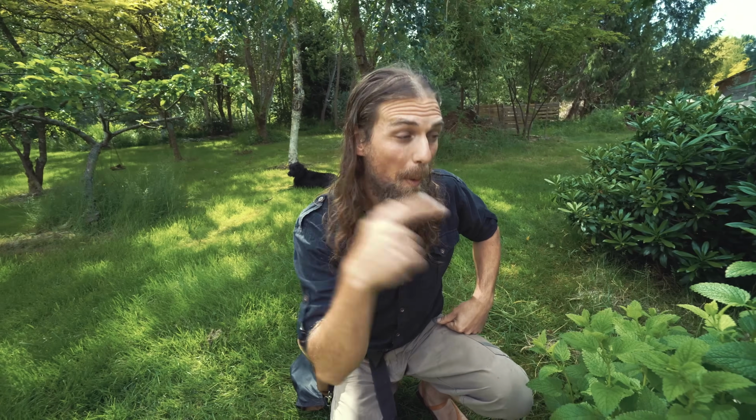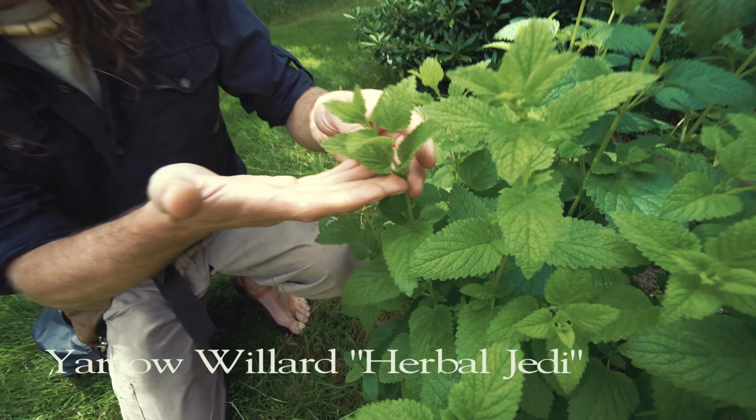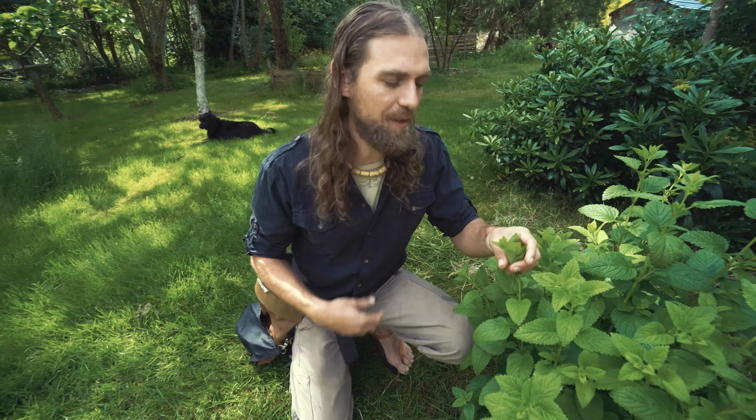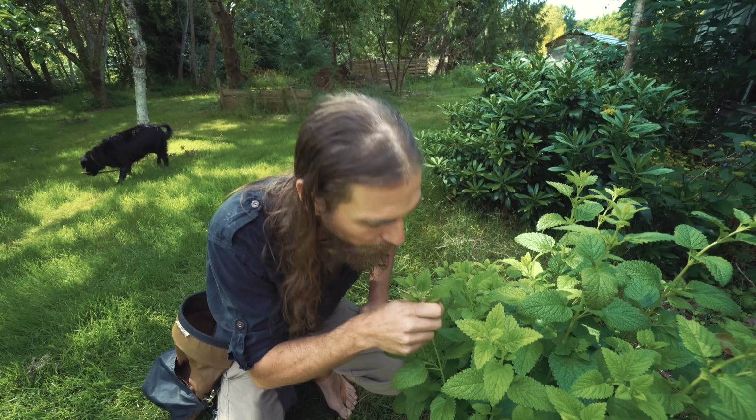Today we're going to talk about a potent plant, one that's been used for thousands of years. Do you guys know what it is? It's lemon balm. And this has been helpful for nervous anxiety, sleeplessness, all kinds of tension in the body, and just a really gentle, awesome herb.